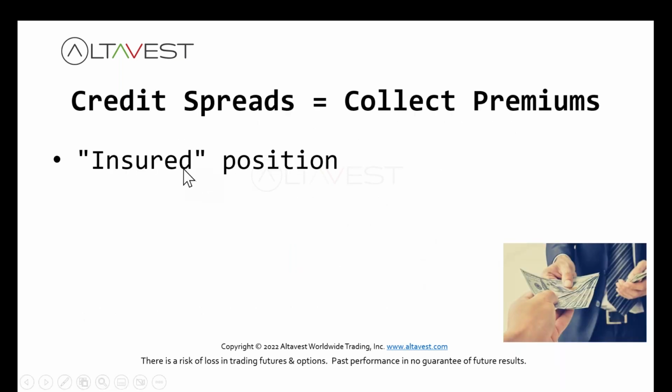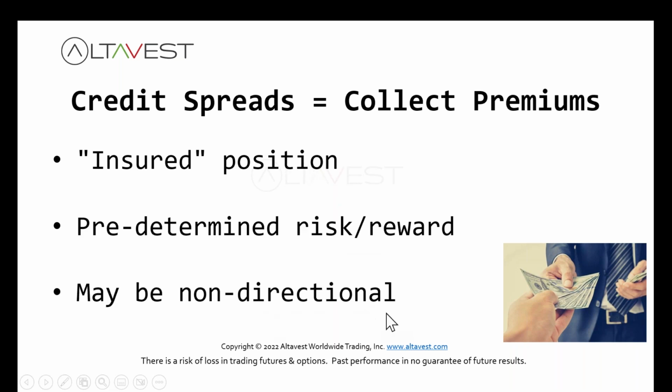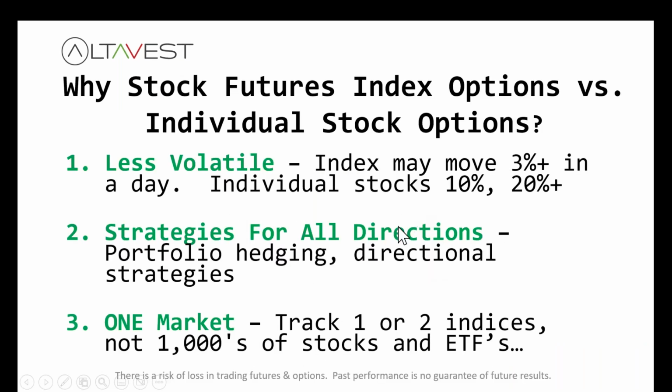These are called credit spreads. Every position is insured or hedged, with predetermined risk and reward. And again, non-directional strategies are available, and we use those often. And we're going to focus on stock futures index options, not individual stock options. And the reason why, there's three big reasons.